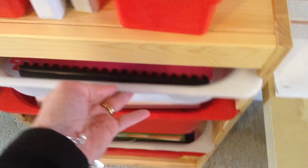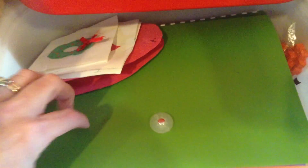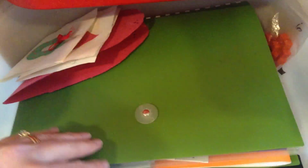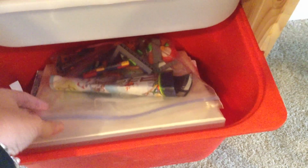In addition to that, they just keep all the things that they need for the week in here. So you can see this is Caleb's. He just has a few extra things, but there's his handwriting, and he just keeps everything in there. And then in the bottom one, those are some Angry Bird games that we were playing this week. They all have a history binder as well in the bottom of their Trofast thing.